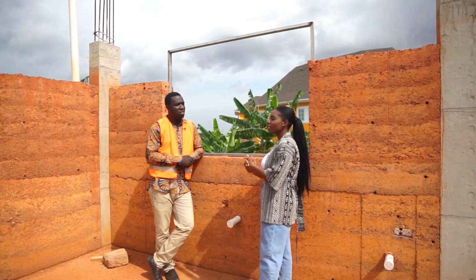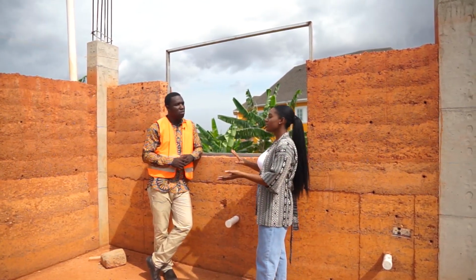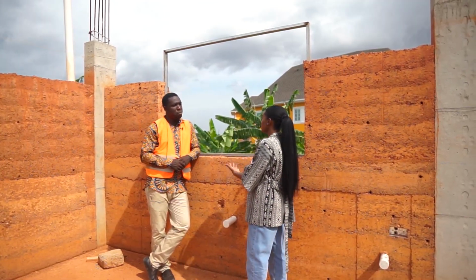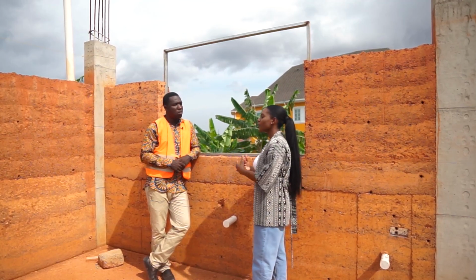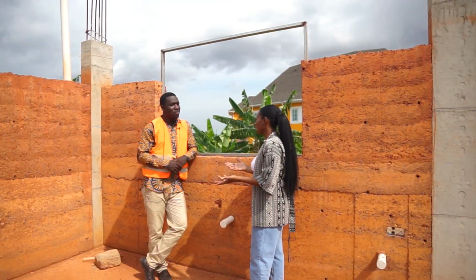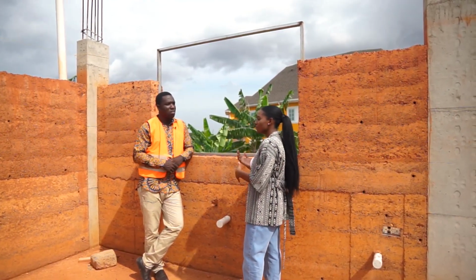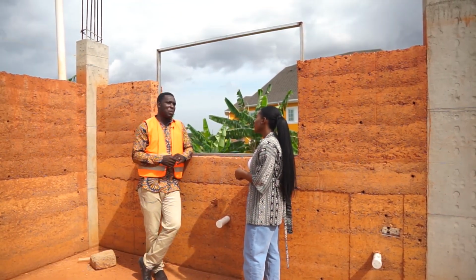One of the issues that people have with earth, even though it's a technology that has existed for many years and people have been building this way for a long time, is that a lot of people don't think it's modern enough or up to the standard that they want. So what are the kind of things that you have in place to make rammed earth more attractive to the general public? Oh, thank you so much.